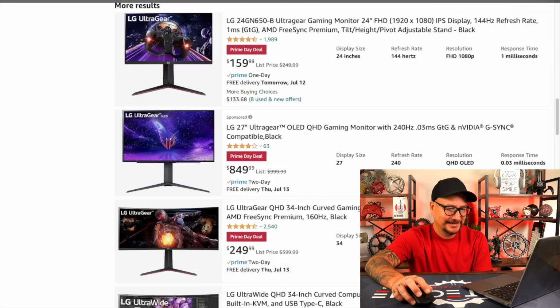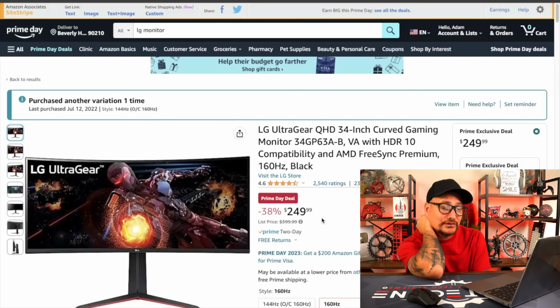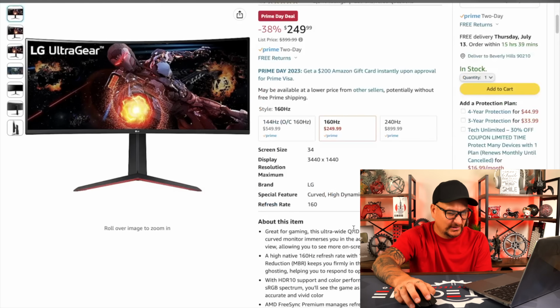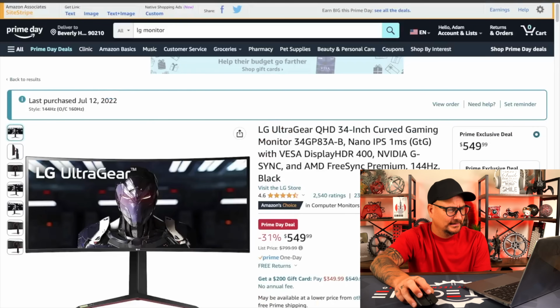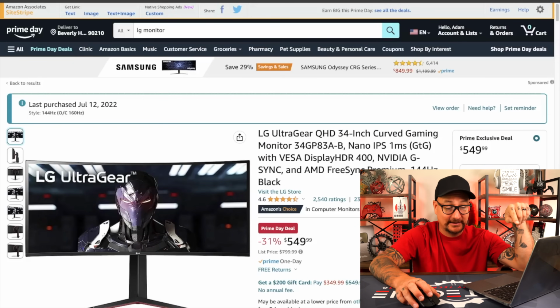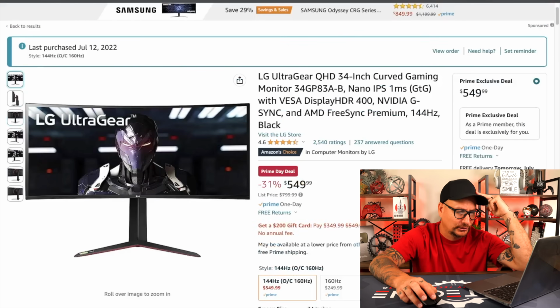Here we go. I like this. This is nice. I use a 34-inch. Is this the 399 down to 250, 160 hertz, HDR, VA panel? I use the IPS, the Nano IPS. No, I don't use that one. I think this is the one. This is the one I use. This is the monitor I use right here. $800 down to $550. It's an expensive monitor, but it is awesome. It's IPS, Nano IPS, 1 millisecond, 144 hertz.